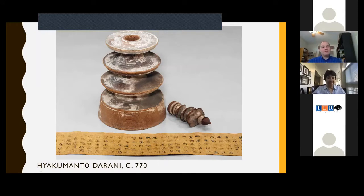The first example of printing in Japan is these Hyakumanto Darani, the one million pagodas. Around 770, an empress ordered one million of these little tiny towers, to be distributed to various temples and other religious sites throughout the country. This was a kind of Buddhist devotional act, but also a display of wealth and power, because the throne was demonstrating it had the wealth and resources to command all the artisans and resources needed to make all these.